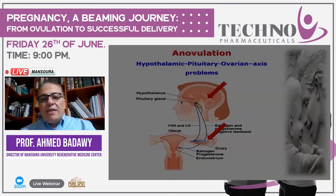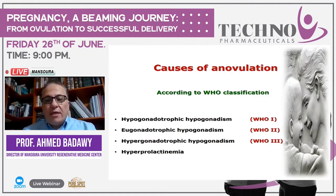Accordingly, the WHO has a classification for anovulation. Group one, WHO1, is hypogonadotrophic hypogonadism. We expect from the name that the problem is up there in the hypothalamus and pituitary. No gonadotrophin production, so there is no response of the ovary, and then we will have anovulation. And group three, which is hypergonadotrophic hypogonadism, the problem is down there in the ovary. So there is no negative feedback from the production of estrogen and progesterone, so the gonadotrophins will continue to be produced and we will have anovulation.